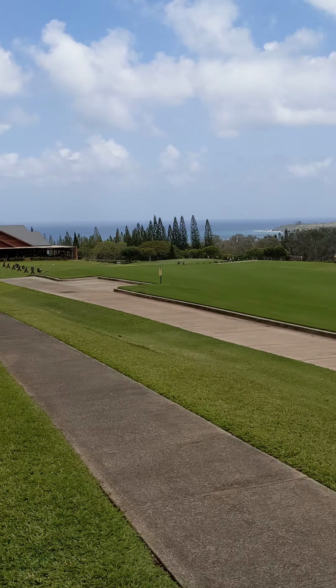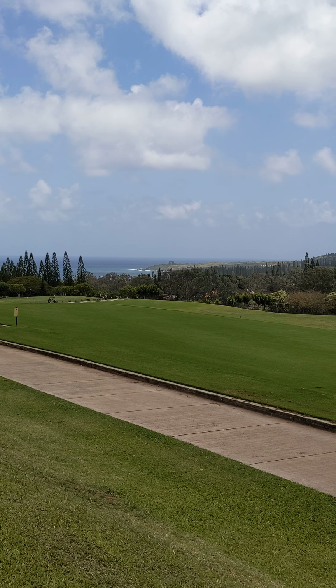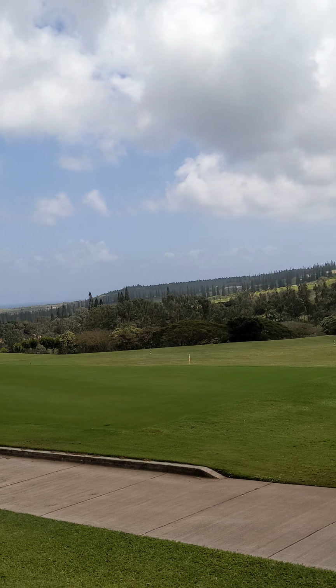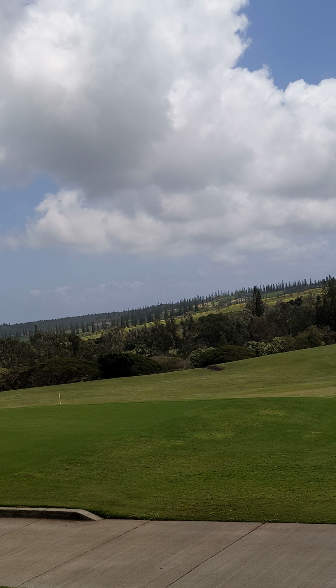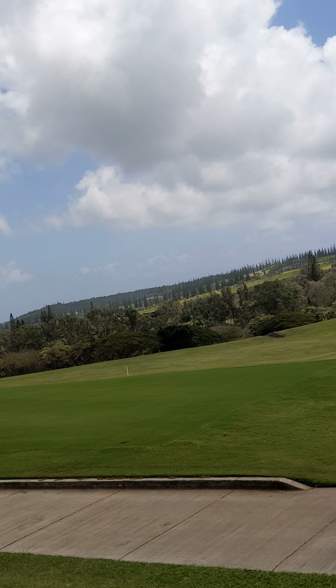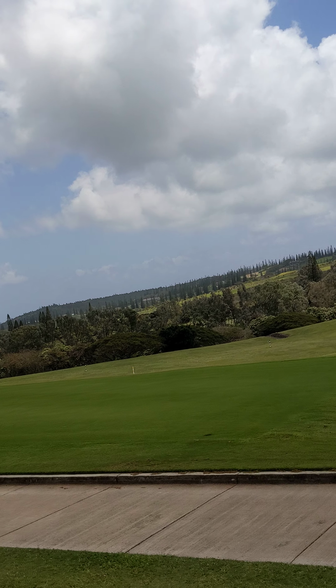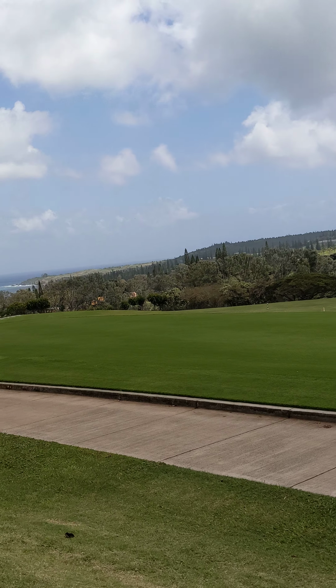Right about here, you can begin to see a little of, it's hard to see, but right over there, that's the plantation house restaurant and plantation golf course. It's on the PGA tour. That'll be in the first few days of January every year.